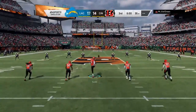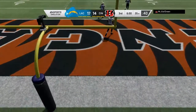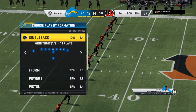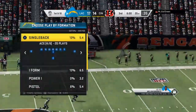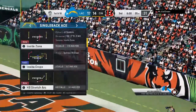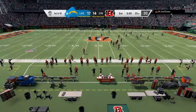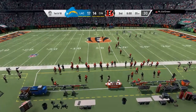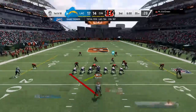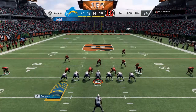So the Chargers will start the second half with the lead and the football as we're underway in the 3rd quarter. And this will not be returnable. It's out of the back of the end zone for a touchback. The Charger drive about to get going. They have the lead. Now they'll be looking for some separation here as we begin the 3rd quarter.